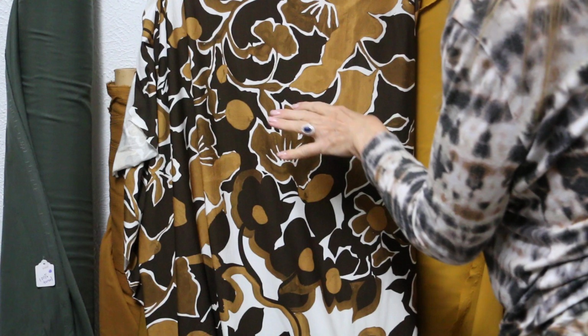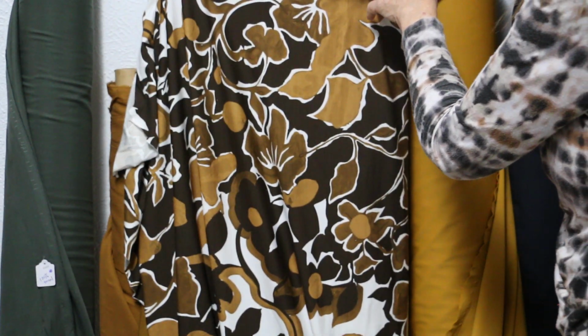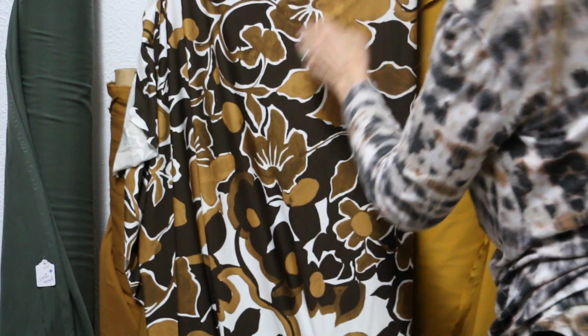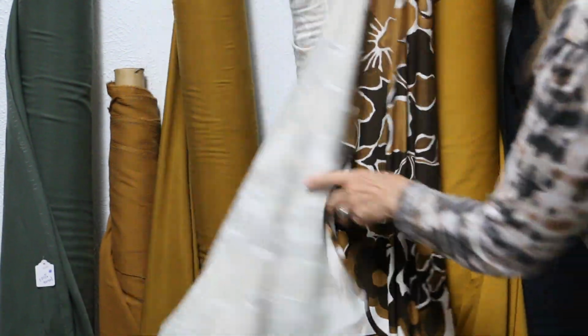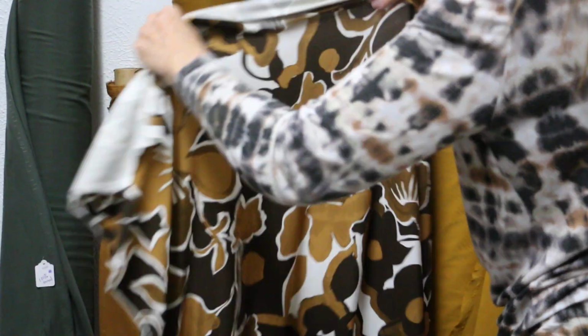Just really pretty. This is from a designer called Jackie O. Jackie O does loungewear, and so all of her fabrics, the Ponte Roma is a cotton poly. All of her fabrics are really beautiful. Like this is 100% viscose. So it just wears really beautifully. It's soft. It's lovely. It's just got great drape. Really pretty fabric. This has stretch in both directions.